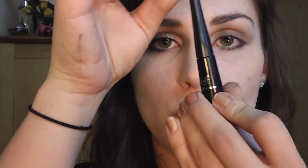Then on the upper lash line, I'm taking e.l.f.'s liquid eyeliner, just their normal kind of pointy ones. This is the newer one that doesn't have the felt tip, it has the flexi tip, which I love. I'm going to be lining the upper lash line, and she has a tiny bit of a wing, nothing too dramatic, so I'm just going to make it really thin on the inner portion and gradually thicken it out here, but nothing too dramatic, as you can see here.